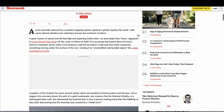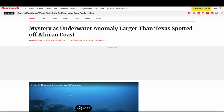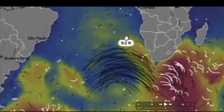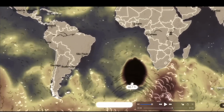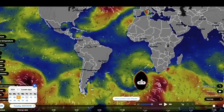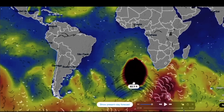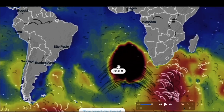And yes, I did identify this as a possible unidentified submersible object, an undersea object, because nothing else made sense to me other than the obvious potential glitch. And right now, that is the official story going around, that this was a digital glitch in the software over here at Ventusky. There's some speculation going around that there could have been an asteroid impact into the ocean that created these huge wave anomalies that showed up over here.